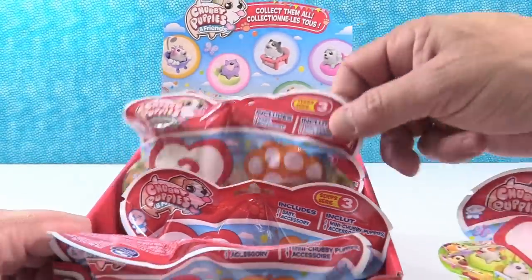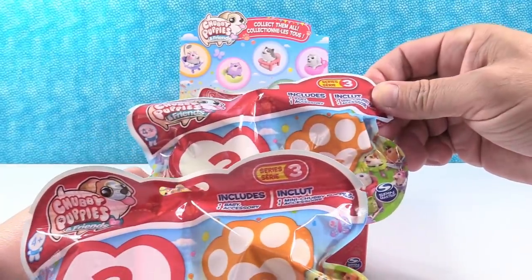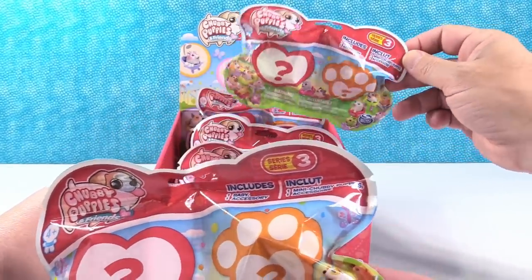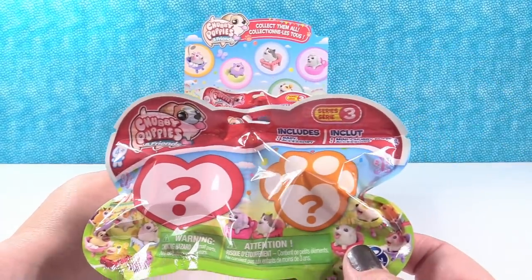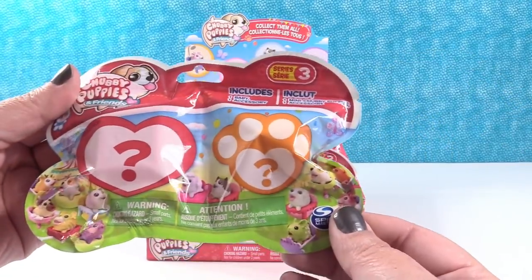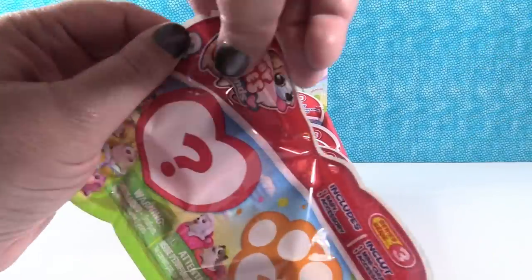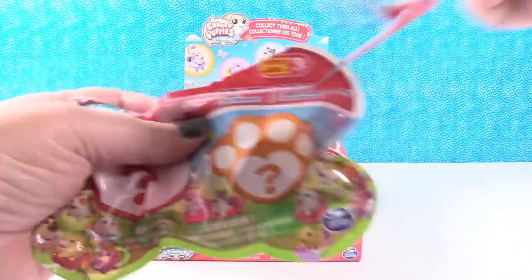Oh hey, I just noticed this. It includes one baby, an accessory, and one mini chubby puppy, an accessory. Cool. So we're going to get a baby and a chubby puppy. Ooh, so let's see. We have a full box. We're just going to probably open the whole box because I don't know how many are in the set. I don't either. We're going to have to look at the checklist.